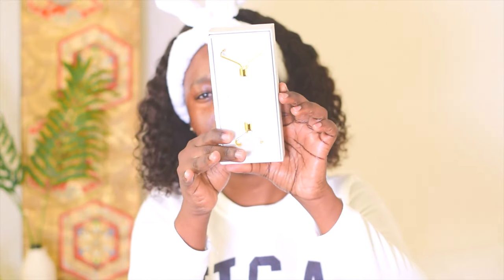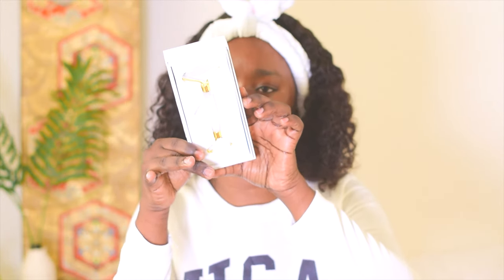This is from Clef. This is the Clef Moonstone Roller. I hope you can see. It's the Clef Moonstone Roller. I have decided to start using this a little bit more often because I realize my skin is extremely dry.